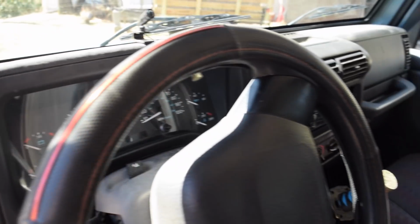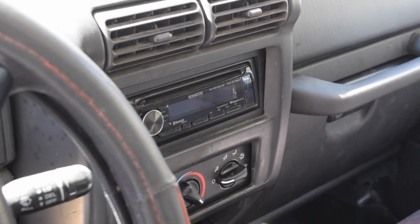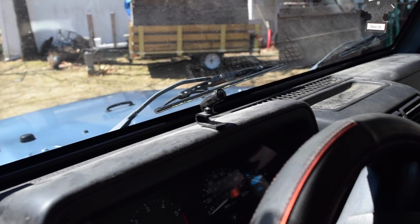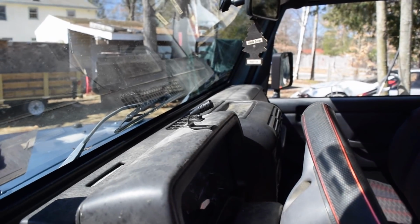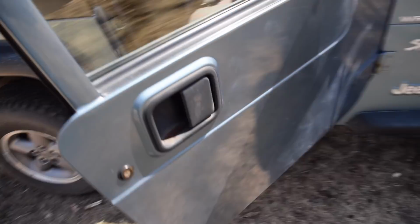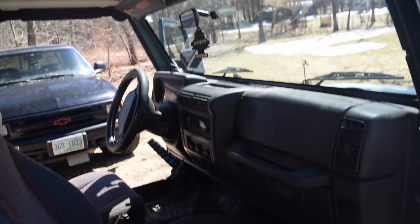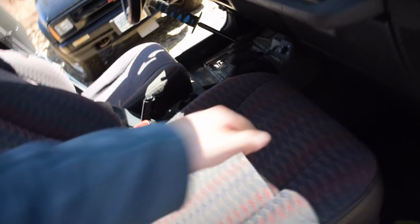Now, the cluster isn't cracked on this, and it actually has a Bluetooth radio deck already installed. If any of you were wondering, that right there is the microphone, so you can use the Bluetooth to make phone calls, unlike the people that thought that was a camera facing the driver, which would be really, really weird. Now, moving on to the passenger side, both of the door latches work. Door latch on the driver's side of my other Jeep is actually stuck open, so that's something I have to fix.